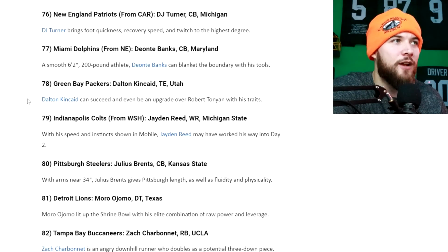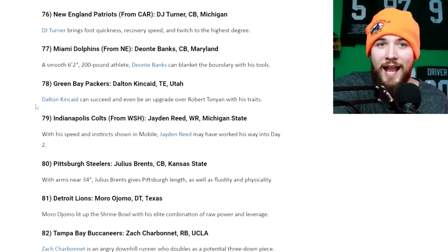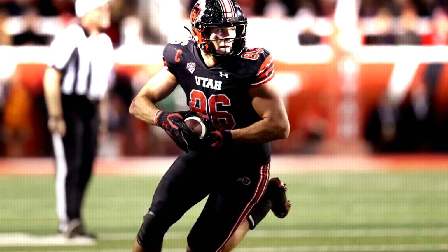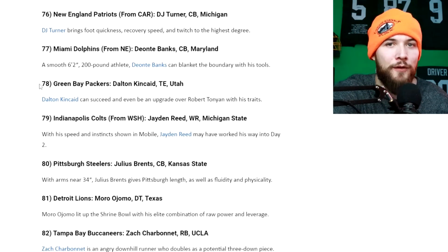Then with the final pick here in the third round at pick 78, they have the Green Bay Packers selecting Dalton Kincaid, tight end out of Utah. I do not expect him to be anywhere near pick 78. I expect him to go in the second round, maybe even sneak into the top end of the first round. A lot of people have him over Michael Mayer.